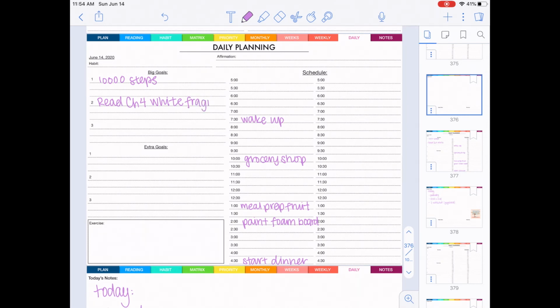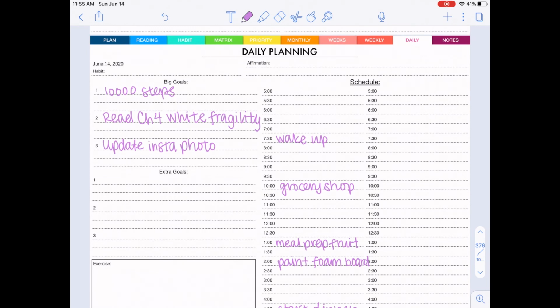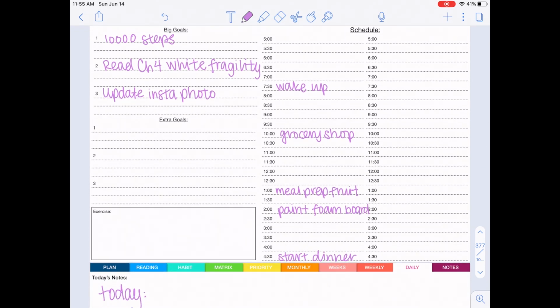Okay, so I'm putting some things in goals, some things on the schedule. Yep, my third big goal for the day is to update my Instagram photo, because that's from like 2 years ago. And so the According to Allie Live is, oops, I've had this part open the whole time. You don't actually need to have it open, but it does help with navigation a little bit. So we have the According to Allie Live here, which means that I'm going to start planning.